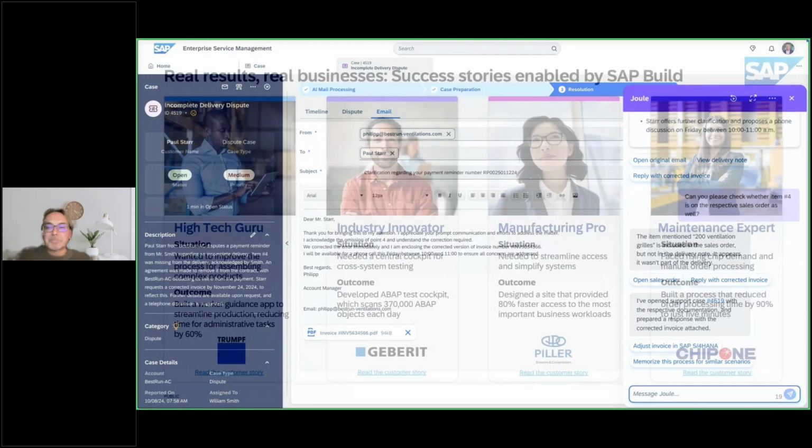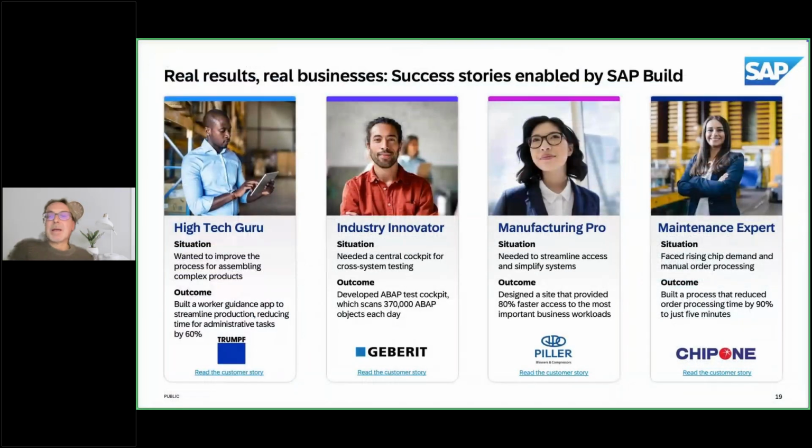Okay, and maybe some words on real customers, some references. So we have here Trumpf in the high-tech area. Trumpf has implemented, built, and saved up to 60% on admin tasks by adopting low-code development tools. They built an app that boosts assembly efficiency. So that was their goal.